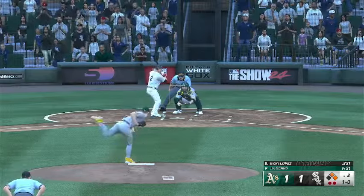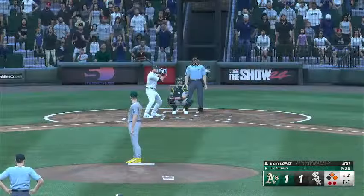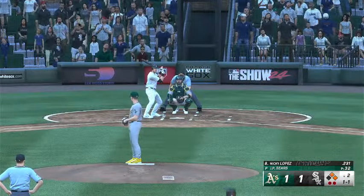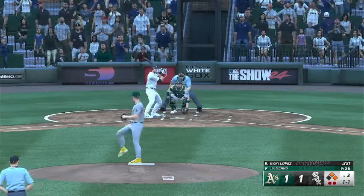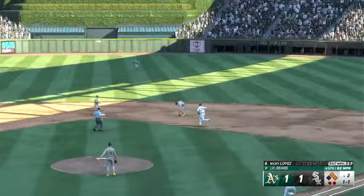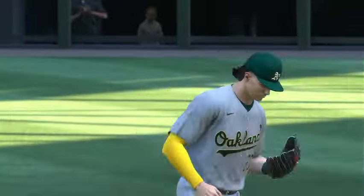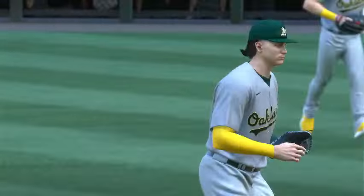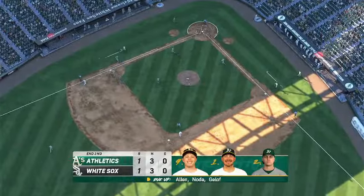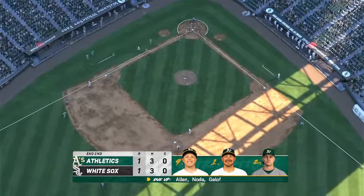Left-hand hitter waits. And that one. Slow roller up the middle. Limit the damage here. Two men left. Cross one. We play two full. All tied 1-1.